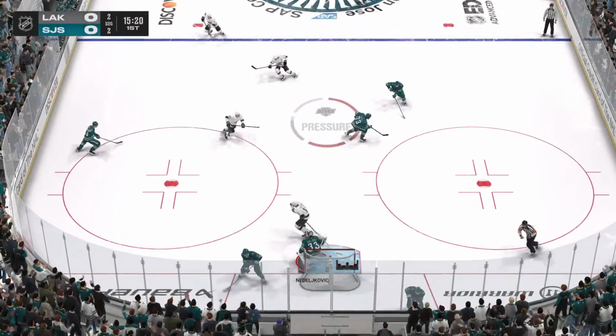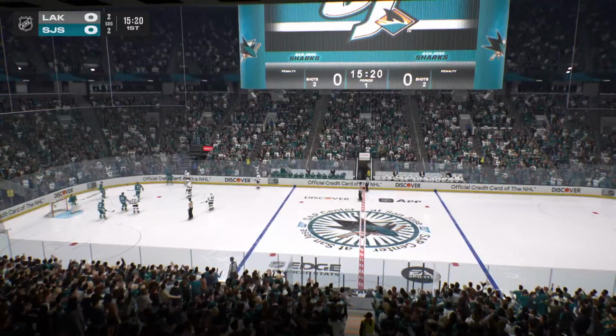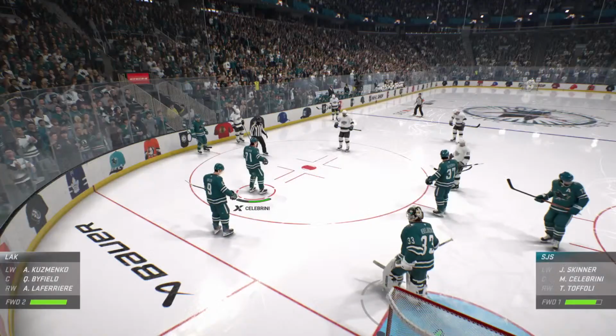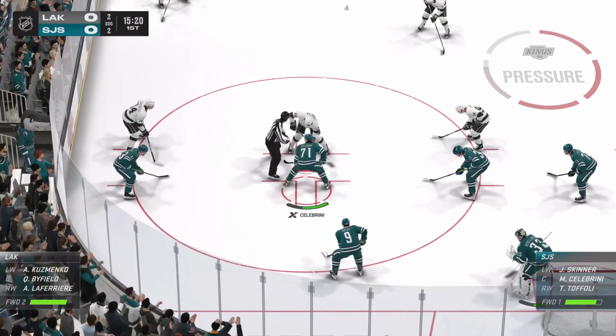He not only wins his foot race, but he also wins the strength battle on the puck here, James. The way he shields, he just powers it right to the net. Still plenty of time left in this frame. Still no score in this one.